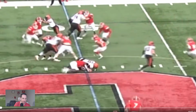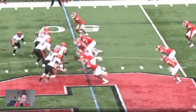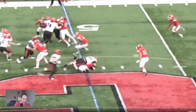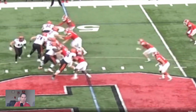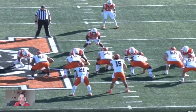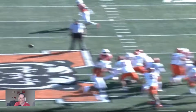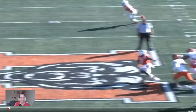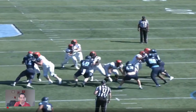Now, one thing I like that you've seen on a few of the other highlights, but I think this one really emphasizes it, is look at this point of contact. Look when he makes contact, just lights him up. You can tell he likes to explode and just make them pay for trying to go toe to toe with him. Again, hits the guy, really good point of contact. Boom. You could tell these guys, like, he hits hard and they could feel it.